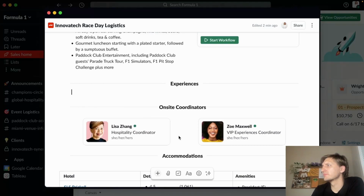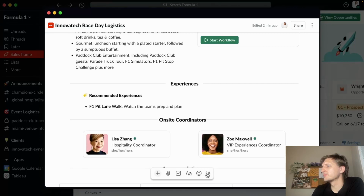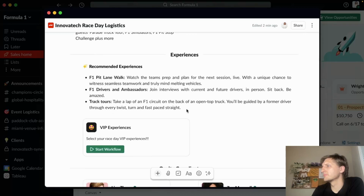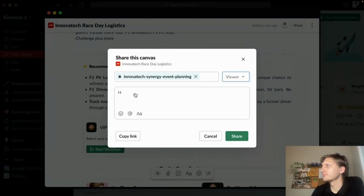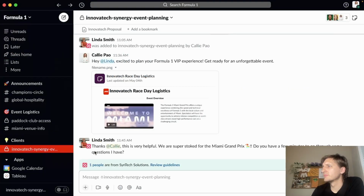And Einstein GPT is there for me as well. I can ask Einstein to help me identify what the best experiences are at the Miami Grand Prix, and then update this canvas. So I've gotten that great first stop with generative AI, and I can also continue to customize this. So we're going to share this with the customer in our joint channel because we're collaborating directly with the customer here. And we want to make it really, really important for them to have every single experience they want. And it looks like they actually have some questions for us.